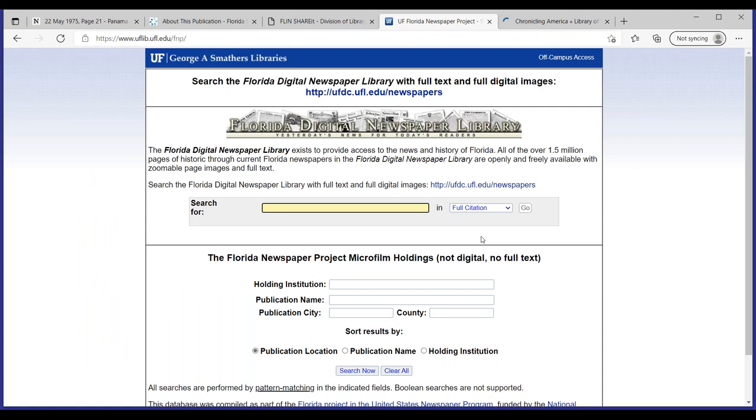So first we have the Florida Newspaper Project from the University of Florida. This began as a project to create a statewide database of microfilm holdings. So if you're not sure which libraries would have the issues you're looking for, you can search the Florida Newspaper Project at web.uflib.ufl.edu.fnp. This project also includes the Florida Digital Newspaper Library, which is a free access database to digitize versions of Florida newspapers, both current and historical.